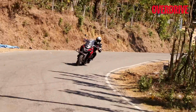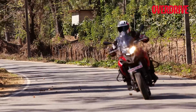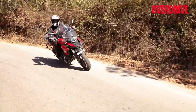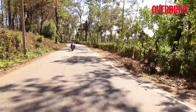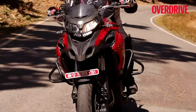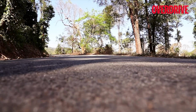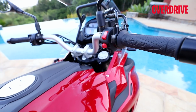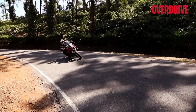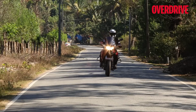Power delivery is linear, and the bike is quick to get up to 100 to 120 kmph, which is a good highway cruising speed. That said, the motor is buzzy up to 110 kmph, and you do feel mild vibrations in the pegs, tank, and handlebar. Benelli has tried to dampen this by using thick rubber on the foot pegs and around the handlebar. The motor has a tractable nature, and that should be pretty good for the city as well as on the highway.